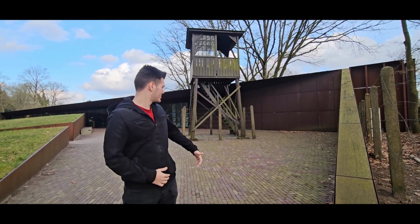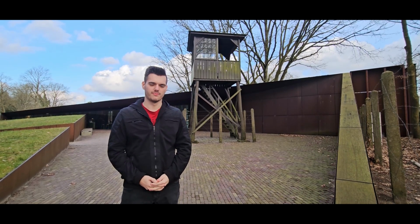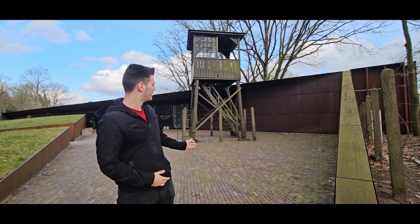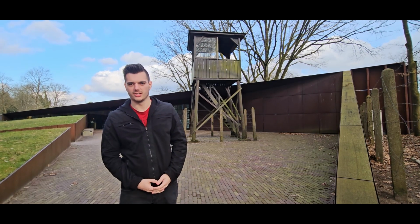On the other side, you would have a prisoner section, where they would have to work, the appel, and the sleeping barracks. Furthermore, one of the only remnants of the prisoner section was a watchtower. So this is one of the remnants which was left over from the original Kamp Amersfoort. In total they would have 8 of these watchtowers, and this one is the only one left.